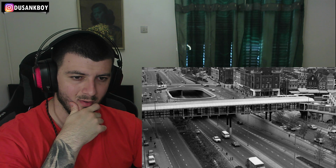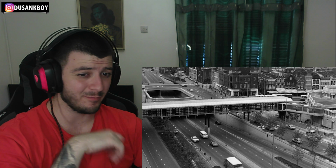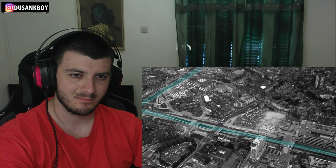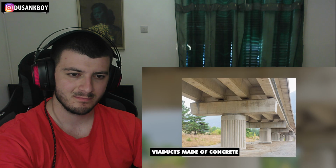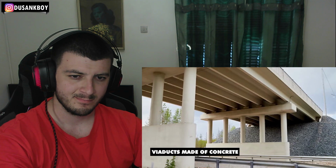In order to provide structural support for the upcoming roadway, years and years of robust poles were driven into the ground. The old level of the canal was turned into a sturdy foundation made of concrete, and the antiquated bridges were replaced with viaducts made of concrete that are more long-lasting.